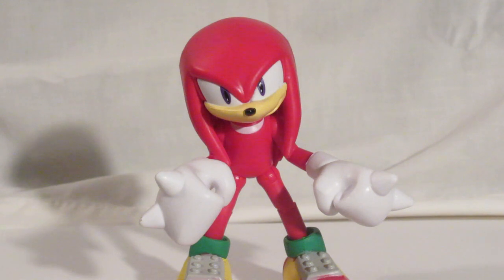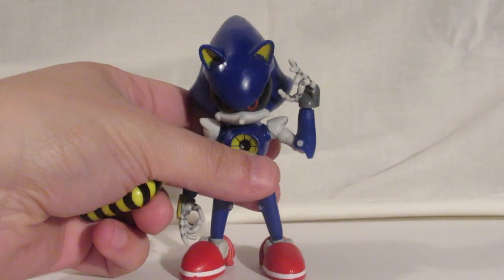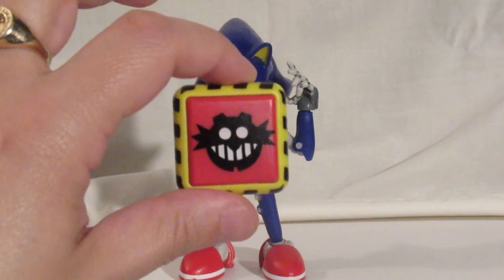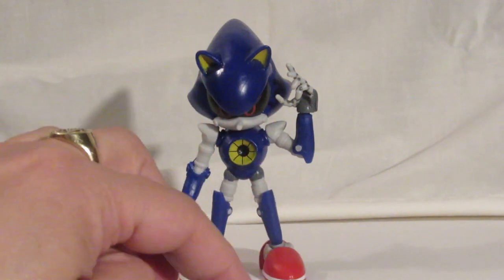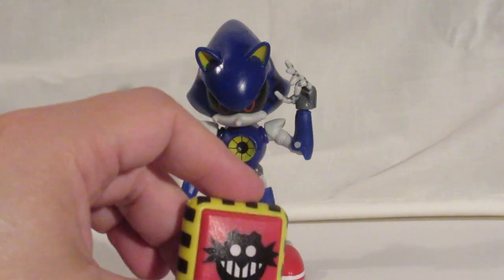Alright, so now let's bring out the one that I've been looking forward to the most. Oh yeah, we got Metal Sonic. Quick look at his accessory. It's one of the springs from Sonic Generations that would knock you back in the wrong direction if you hit them. It is spring-loaded, although I can't make it jump around like I did with Sonic's spring. It's just not shaped right for that.